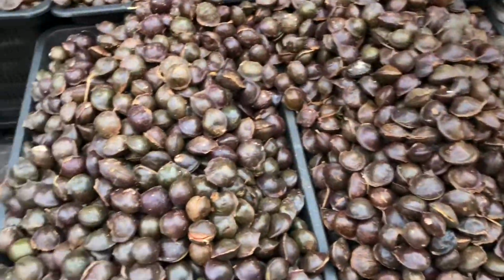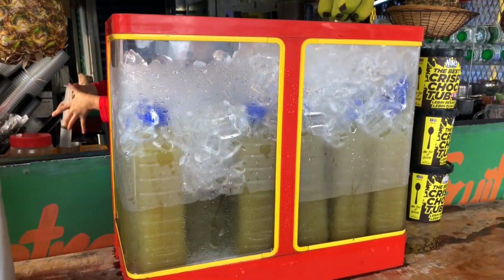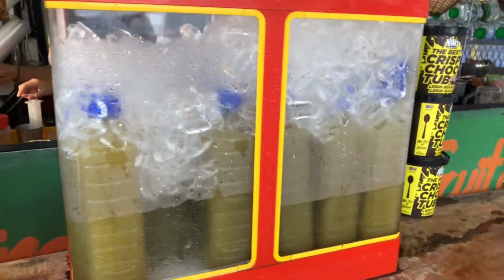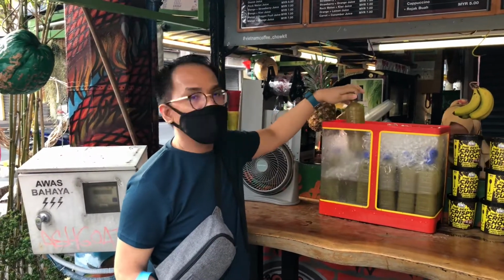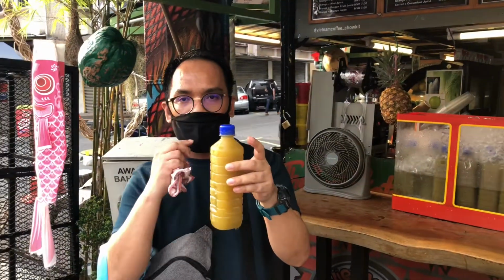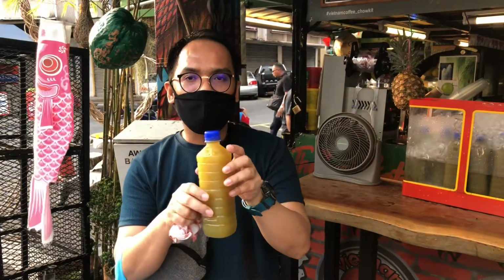So this is what it is. So my friend ordered a Vietnamese coffee and then I will try this sugar cane. So I ordered this sugar cane. So the vendor said na it's a pure sugar cane, no preservative added, no sugar. So it's only 4 ringgit. So we're gonna try.